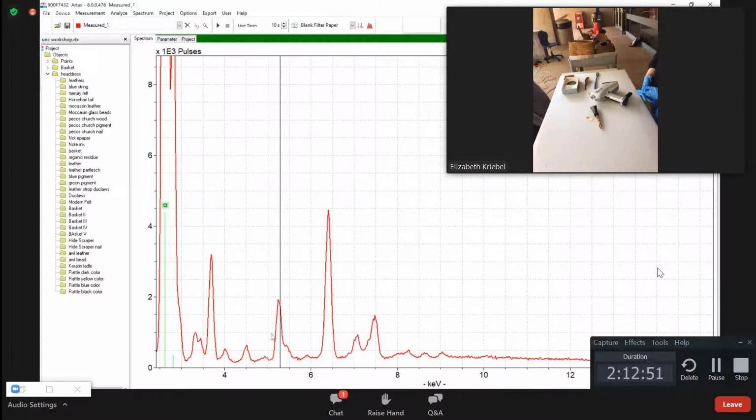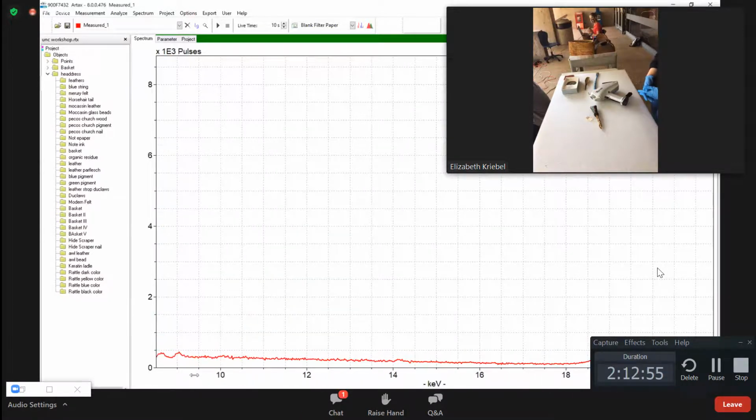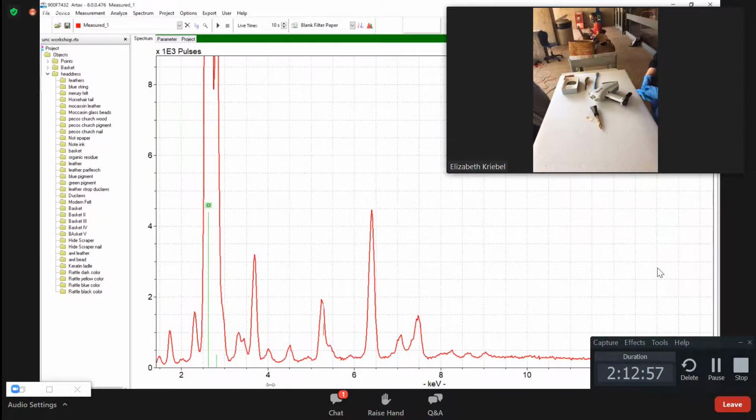We have, in the rest of the spectrum, some chlorine sum peaks, which is very unusual. I've never gotten a chlorine sum peak before, I don't think. I guess I measured some pure salt crystals once before, but that is funky. So salt wash, but there's more salt than whatever was there before.